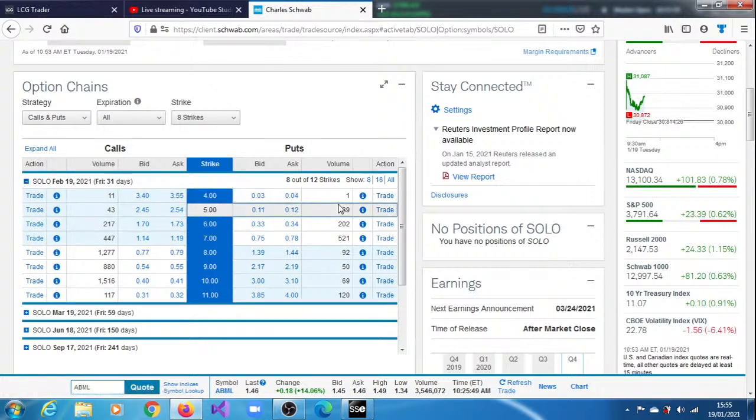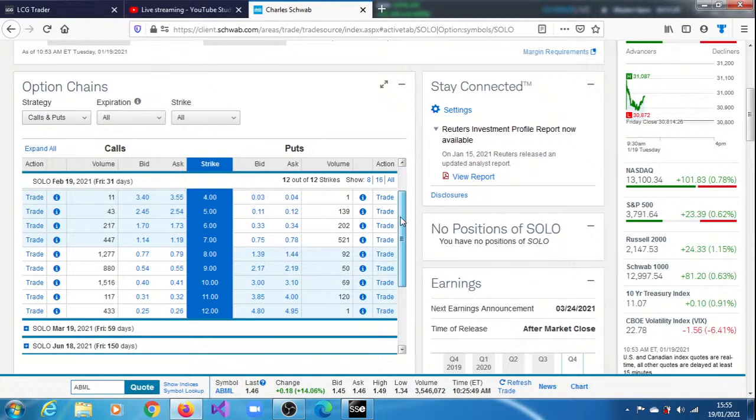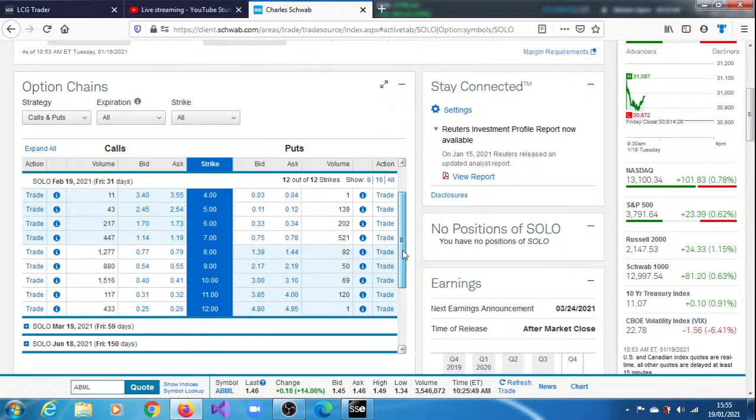And currently it's down in the session of today. Let's see further down, it might even be cheaper. You can see further down here you have the $12 strike is about $26 to get into one contract. So it will be $26 to get into one contract. So those are the other ways you can trade some of these much cheaper stocks.